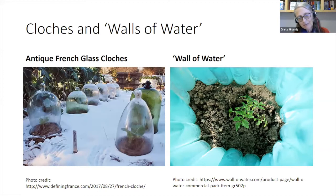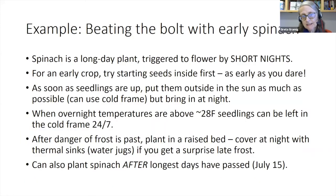I thought they were really beautiful and I'd never seen those before, but I have tried these walls of water. They work great, except when they collapse. So if it's very windy out, sometimes that can be a problem, but they are pretty nice for tomatoes and things like that. If you want to get your tomatoes set out early, it's another option.